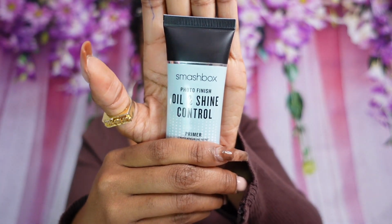Let's get into the face. My primer. I am oily. When I say oily, oil. Working on an oil farm, whatever, oil factory. Yeah, bigger than Hess oil. I don't know, whatever. So, Smashbox Oil and Shine Control. Oil and Shine Control, love it.